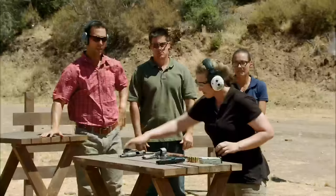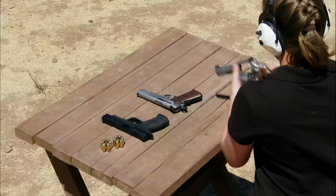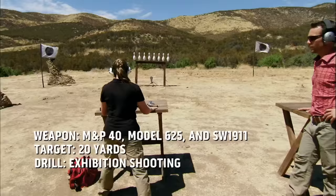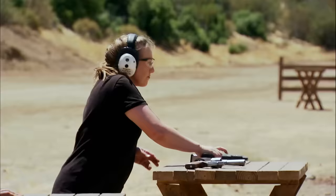Clear to load. The greatest challenge for me was going to be picking up the gun quickly, acquiring the sight picture, making sure I had a great grip on the gun because it wasn't started in my hand, picking it up, shooting the targets, setting it down safely, and then going on to the next gun and the next gun. Okay. Shooter ready? Ready. Stand by, go!